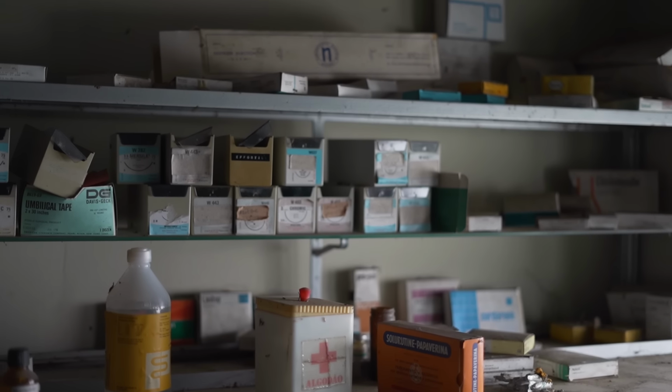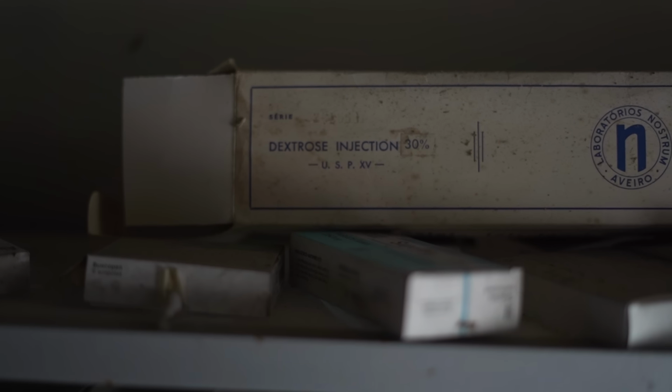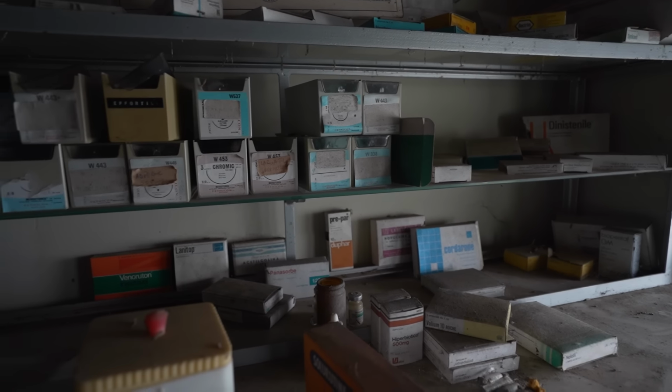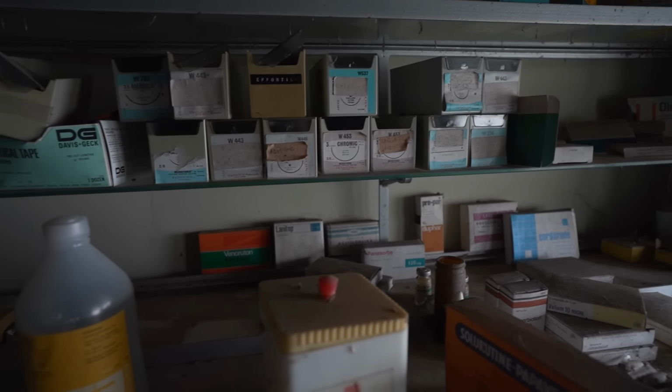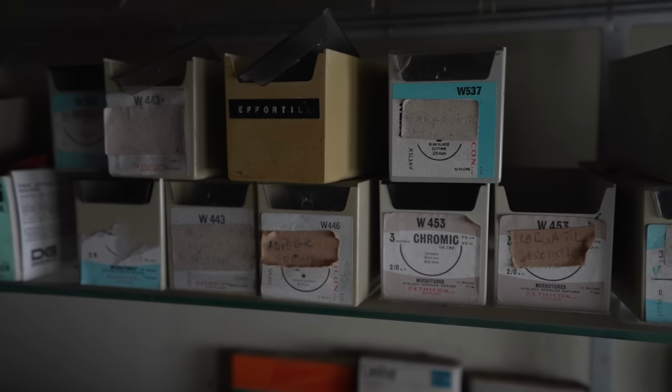The medicine cabinet was stocked to the brim with old-fashioned treatments, still remarkably intact despite the likely 20-year abandonment, judging by the outdated equipment throughout the building. We do want to know your thoughts and knowledge about the structure. When do you think it closed and why?